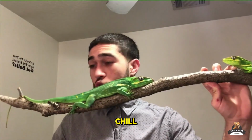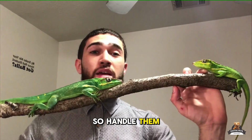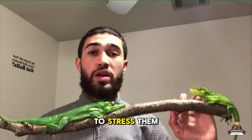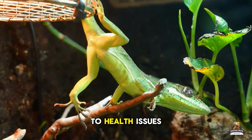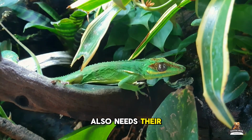It's best to keep them solo to avoid the drama. While they're mostly chill, they can also be a bit skittish or defensive if they feel threatened, so handle them gently and sparingly. You don't want to stress them out, as too much handling can lead to health issues. They're like the introverted friend who loves a good chat but also needs their alone time.